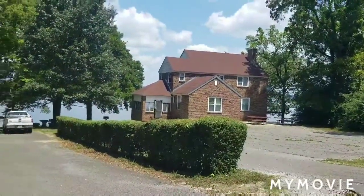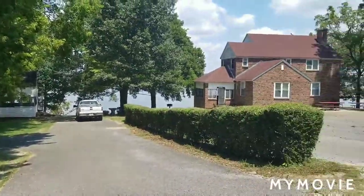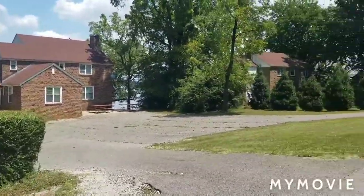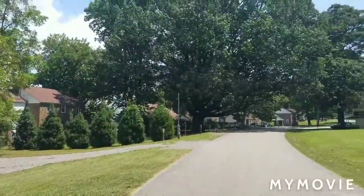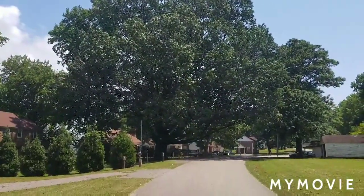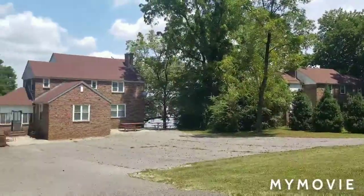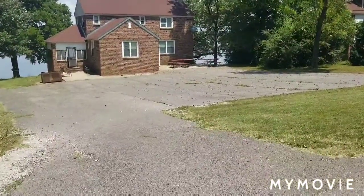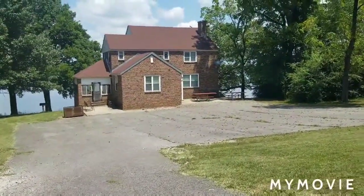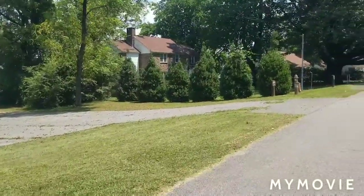You can see that these houses are different than the workmen's cabins. These are the executive cabins. They have a view of the water. Here's my favorite tree. That's at Wheeler Dam Village. These houses were very nice for their time. They're pretty nice today. They're kind of kept as historical as possible.